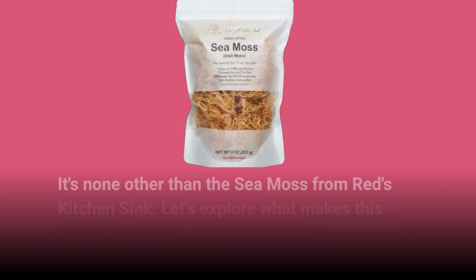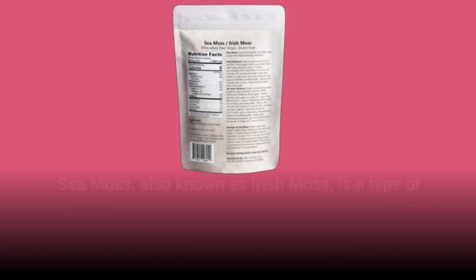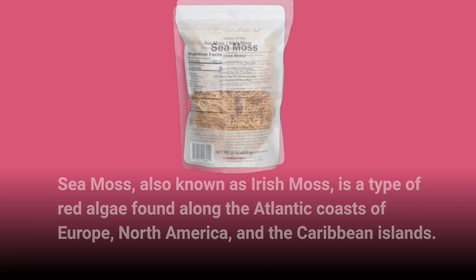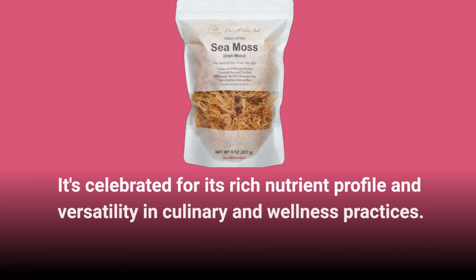It's none other than the sea moss from Red's kitchen sink. Let's explore what makes this product stand out. Sea moss, also known as Irish moss, is a type of red algae found along the Atlantic coasts of Europe, North America, and the Caribbean islands. It's celebrated for its rich nutrient profile and versatility in culinary and wellness practices.